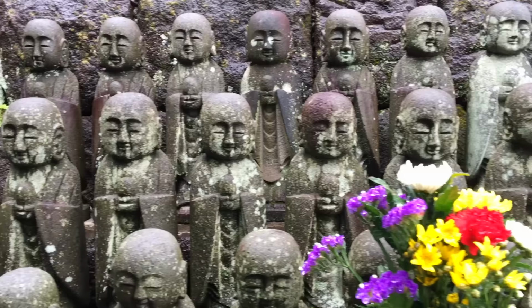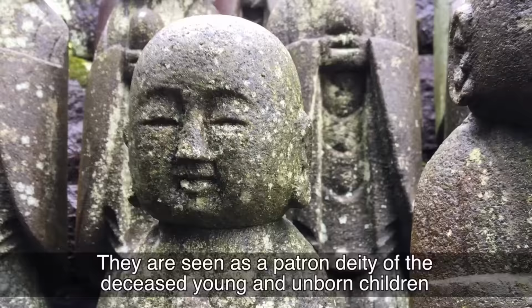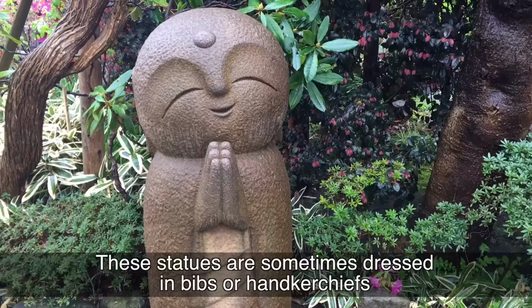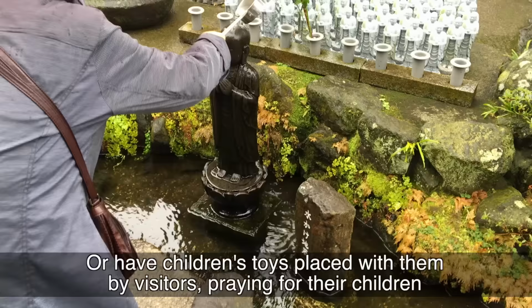These statues are known as Jizo. They are seen as a patron deity of the deceased young and unborn children. These statues are sometimes dressed in bibs or handkerchiefs, or have children's toys placed with them by visitors praying for their children.